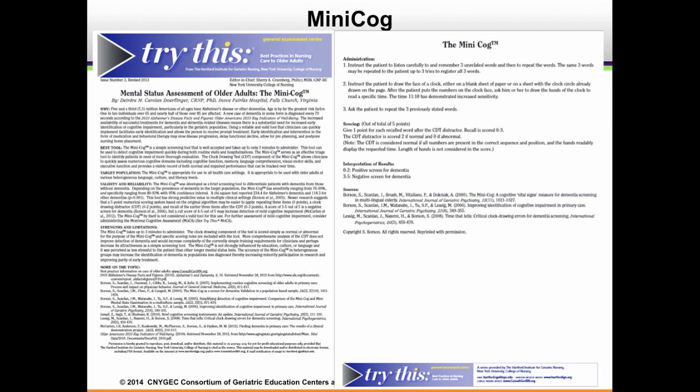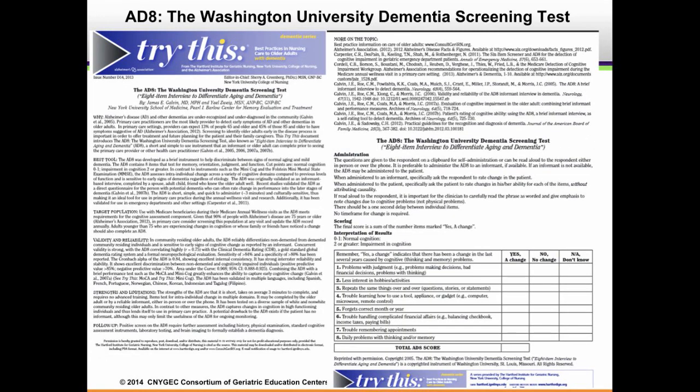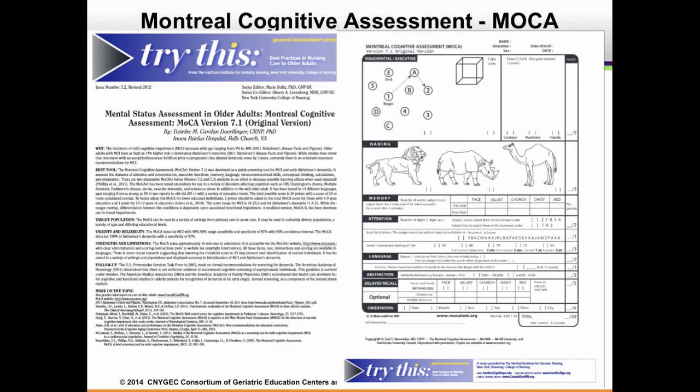So the Mini-Cog, you can actually find this later on in this presentation. We'll talk about the websites that you can find this on. But this is the Mini-Cog, just to name some of the Try This series that are available on the Hartford Institute for Geriatric Nursing, and these are some objective scores that can try to delineate further whether this is an underlying memory impairment or something else. And then this is the AD8, which we mentioned before. This is the Washington University Dementia Screening Test. This is also available on the Try This series on the Hartford Institute's website. And this is the MoCA, which we mentioned before, the Montreal Cognitive Assessment as well. And this is also on the Try This series.